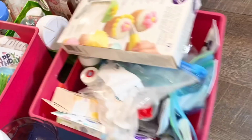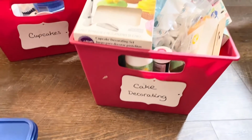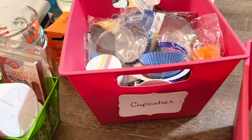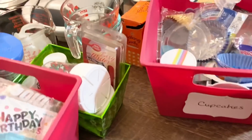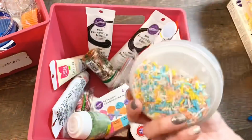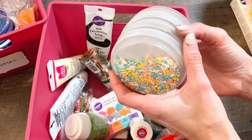Next, I'm going to move on to my little baking bins that are organized, but now they're overflowing. So we have to go through it and start to let go and condense some more things. Now, I am surprised at what I used to hold on to, like these sprinkle containers. I used to hold on to them.